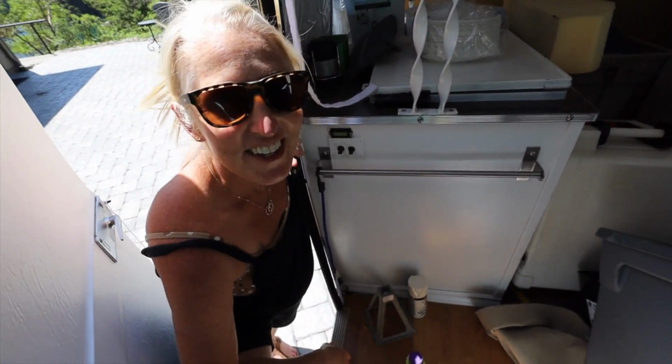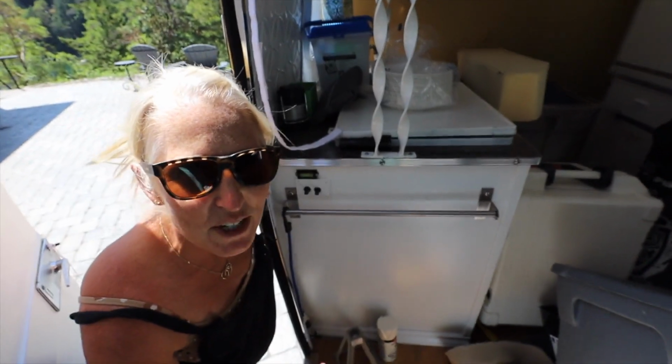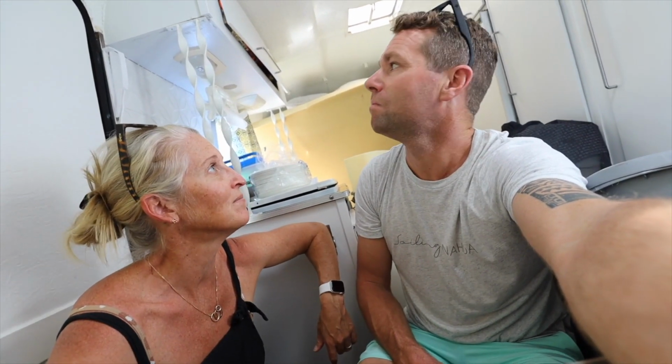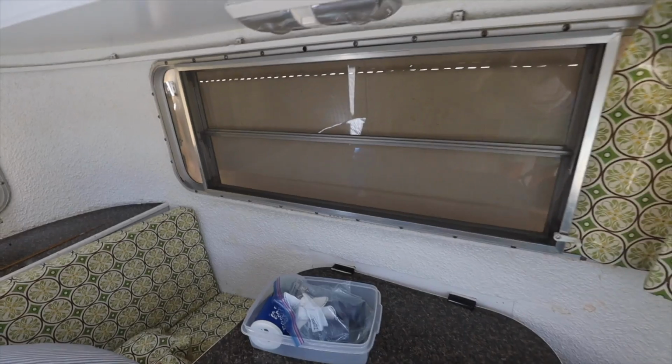Oh my goodness. What do you think, Ash? It's not so bad. It's just all the camping gear has been thrown in here. It's a good storage shed when you're not using it. Yeah. I think we've got to start unloading the trailer first. We've got to change the storage locker back into a trailer. It smells okay. It smells good. It smells better than the boat when we got back to it.